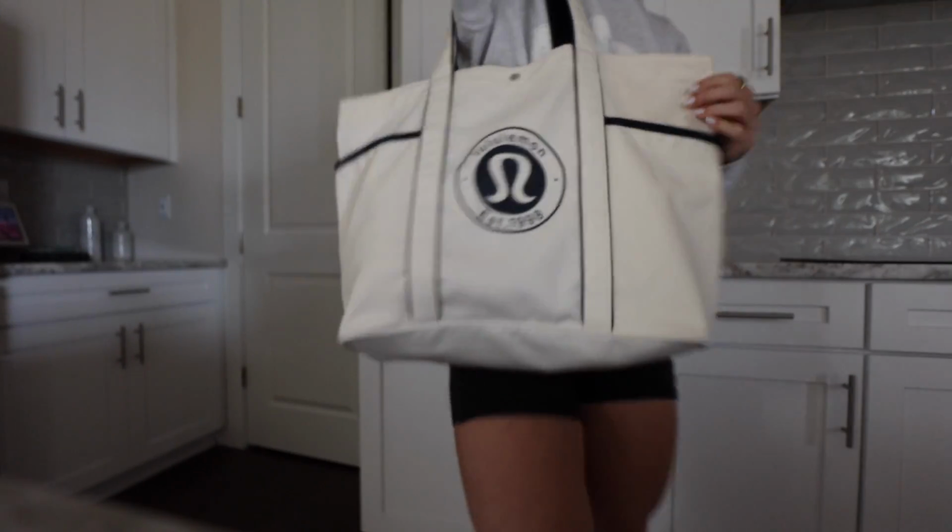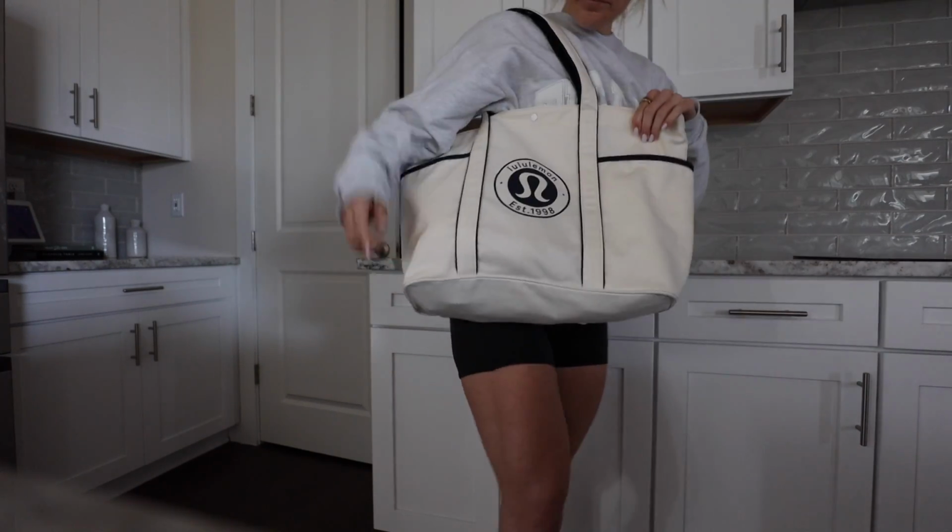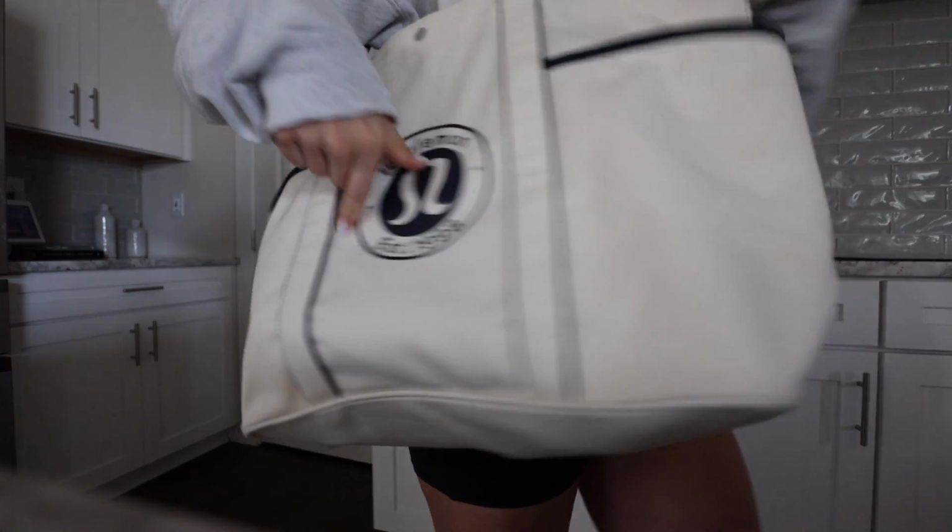All right, let's go. I just mixed up my pre-workout. Also, this bag is the cutest Lululemon tote bag ever. I'm using it as a gym bag today. 1998, it was made for me. I didn't even know that Lululemon came out in 1998. They said, okay, Sydney, you're born in 1998, we're gonna bring around Lululemon too.